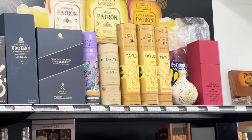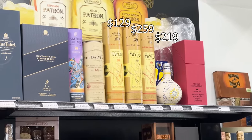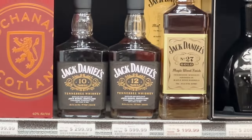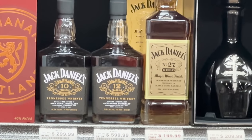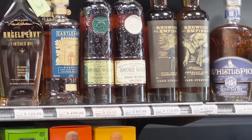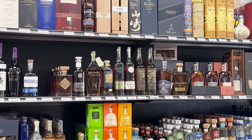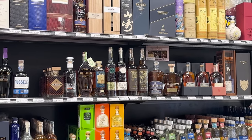Got some E.H. Taylor single barrel, straight rye, and small batch up there. Check that out. Jack Daniel's 10 and 12 year here. Looking good. I don't know much about these Smoke Wagons right here. Does anybody know anything about these? That's a rye Smoke Wagon. Let me know in the comments about that.